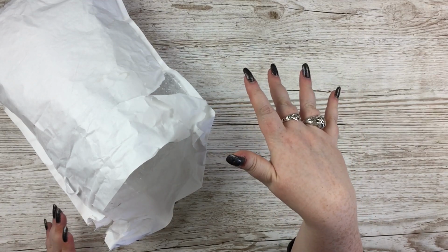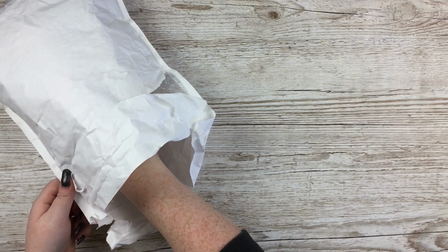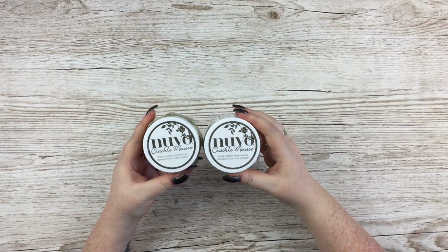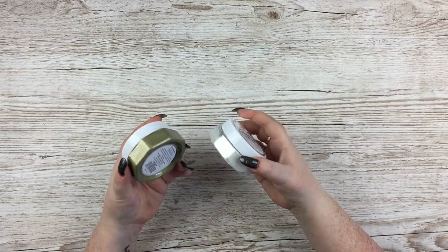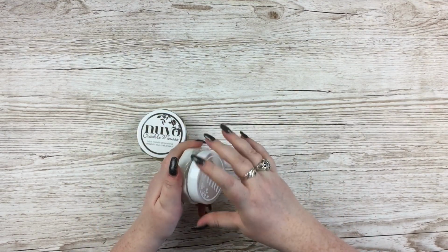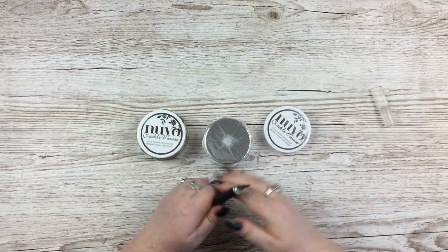They had 15% off everything, and I had some points to spend as well. So I just grabbed a few bits that I've been wanting, plus some new releases of Nouveau drops and stuff. And I'm obsessed with Nouveau drops, so I need all of the colours. I'm just going to put this aside. So first up, I grabbed these new Nouveau Crackle Mousses in Egyptian gold and Russian white. I thought they had different colours, but I thought these would be the most handy colours to have because they're the ones I would probably use the most.